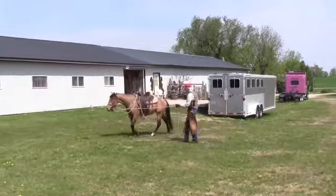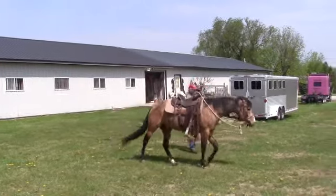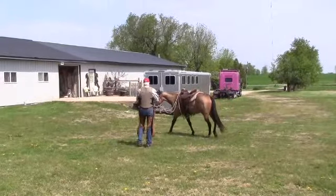There's no horses out here on this side. All I gotta worry about is the studs in the barn nickering through the window at her as she's out here.